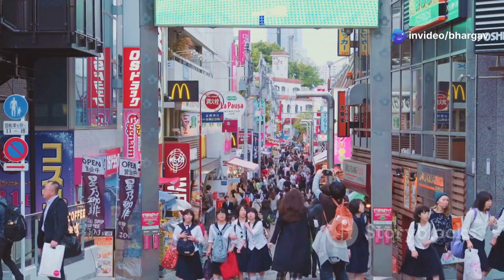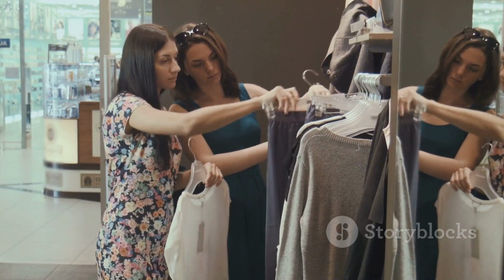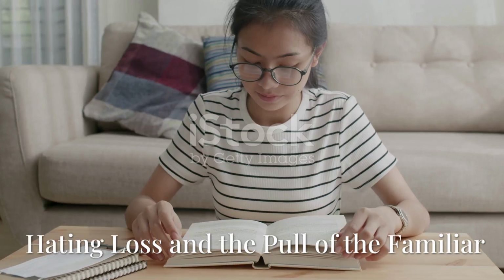This bias pops up everywhere. Seeing a high price tag on a designer dress might anchor your perception of its value, even if it's poorly made. Reading negative online reviews about a restaurant before trying it yourself can color your experience, making you more likely to notice flaws. Understanding the anchoring bias helps us recognize when our judgments are being swayed by irrelevant information.